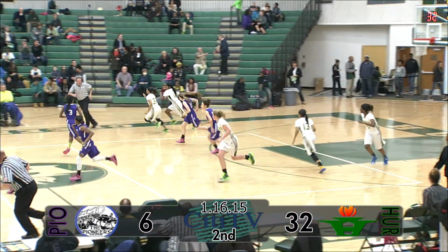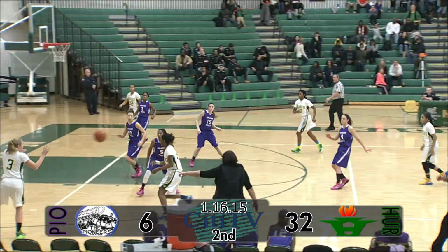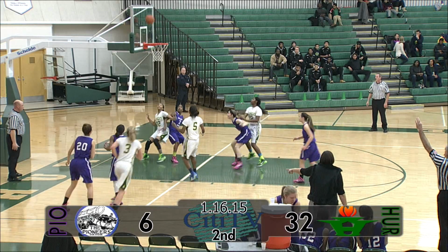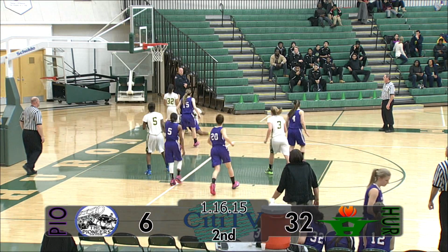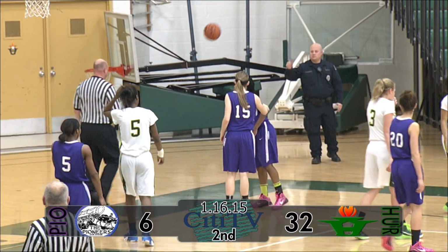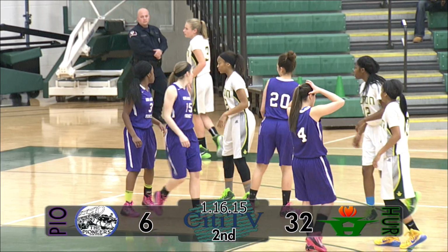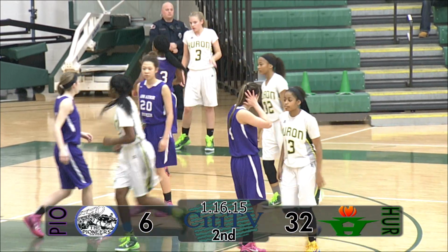Shot is off the rim, no good. Picked up on the floor by Chikwe. That's Amaka Chikwe. Shot from the corner, misses everything. Ouch. From Marsh. Good hustle there from Griffin from the Pioneers.